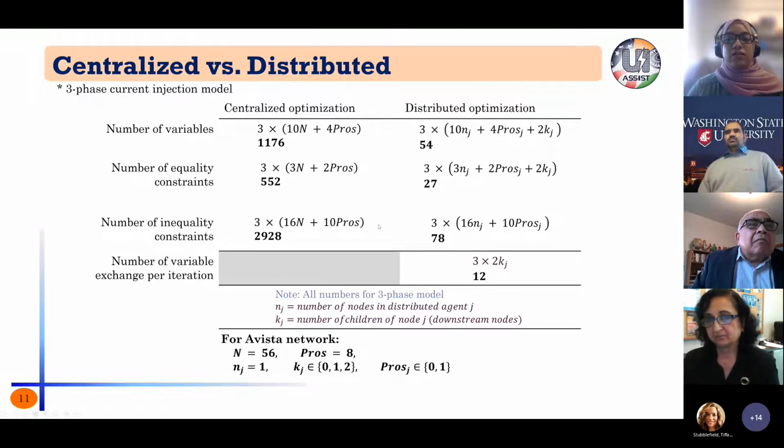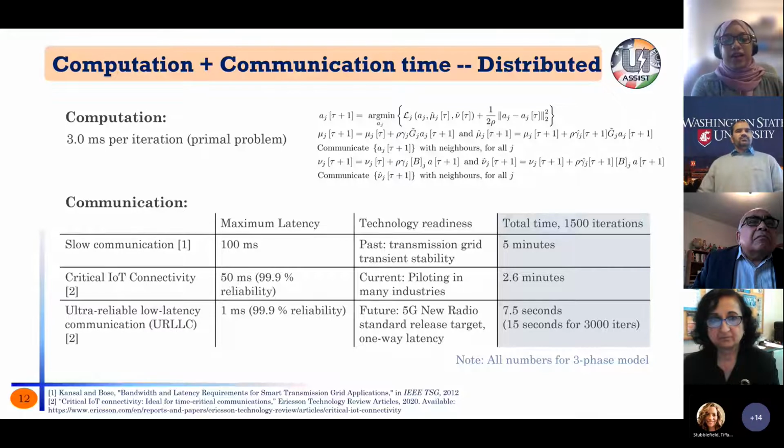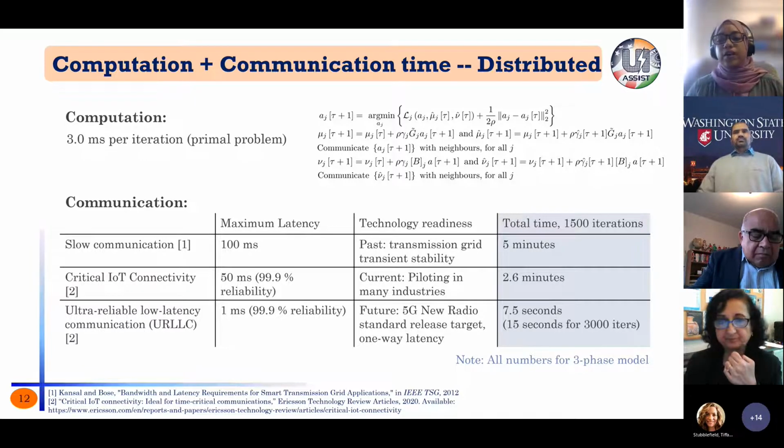And on the next slide, I talk about some of the timescales of the optimization and what happens with the communication. With the distributed architecture, we do have communication between agents, and what the total time for convergence looks like really does depend on what that communication infrastructure looks like. So what I have in this table here is a projection of what different types of communication infrastructure could be. If you have really slow communication, which is what the transmission grid has been using in the past, then we see it taking 5 minutes to go through our 1,500 iterations, as an example number. But as we start moving towards critical IoT designs, as well as ultra reliable low latency communication, which are being developed and would be where the future smart grid would be moving towards, we see much faster convergence times.